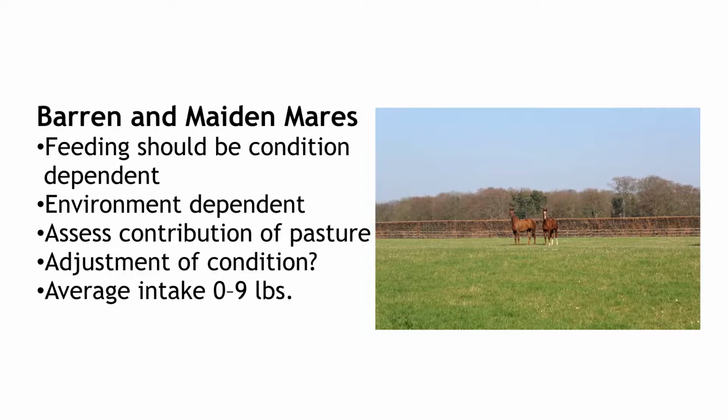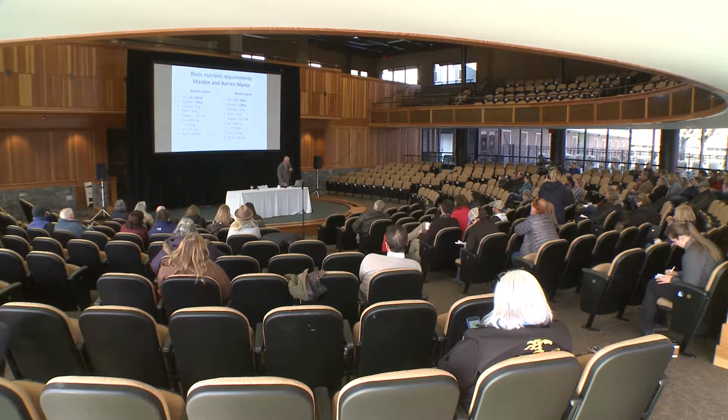If I have a mare that I think is pathologically obese, I've used dry lots on them, or partial dry lots, because some of these mares are insulin insensitive or have metabolic syndrome or have enough fat that they are not functioning correctly, just like humans that are too heavy. Assess contribution of forage, adjust the condition if necessary, and feed intake, grain intake can be from 0 to 9 pounds feed per day, typically, depending on the condition of the horse, plus forage. All right, so it's pretty easy for these mares that are loafing on you.